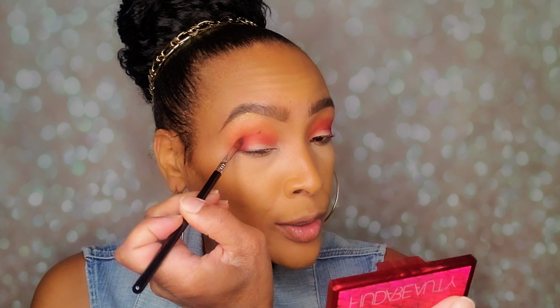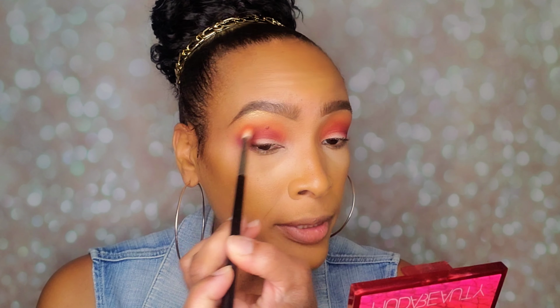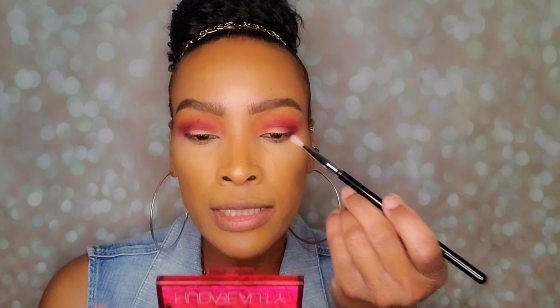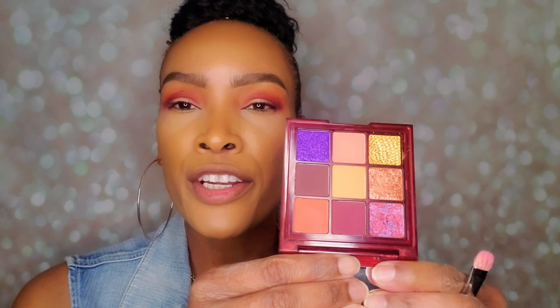Okay. Now I only picked up this palette, but you know, if it gives me life, I might pick up another one. So I'm gonna go in with that same brush we used and go in with that tangerine shade. Just kind of clean it up a little bit, blend out whatever needs to be blended before we continue on. And then going in with a clean brush, just kind of diffuse this a bit. So I'm gonna use my finger and go in with this shade. See what it looks like. Very pretty. And we're putting it in that empty space on the lid.